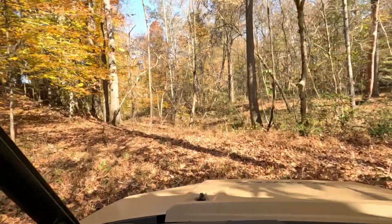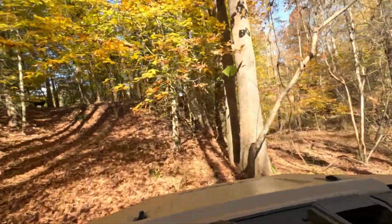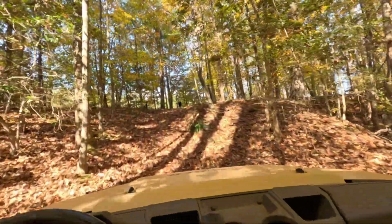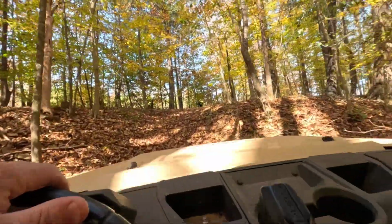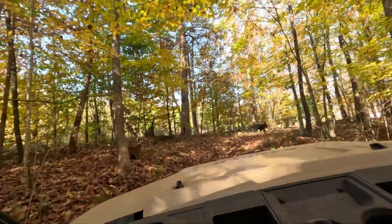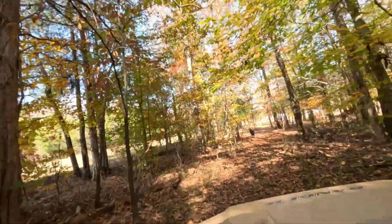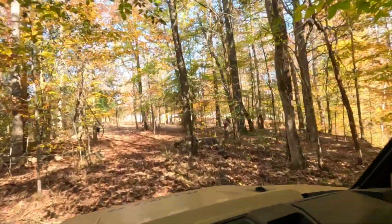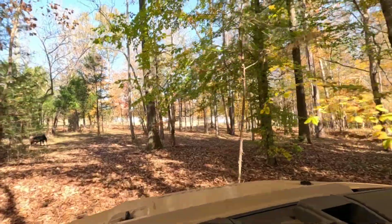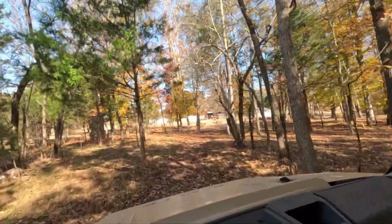But anyway, down there is where I pump the water out of the creek. Take a full drive going up this hill. All these leaves, they got a big rut. Anyway, what I wanted to do today, Nay, get back over here, Nay.